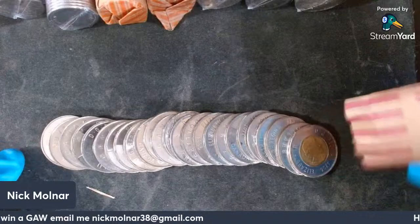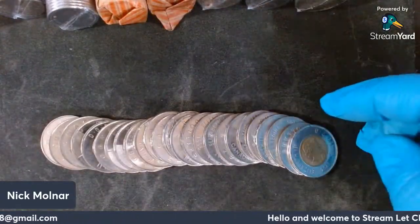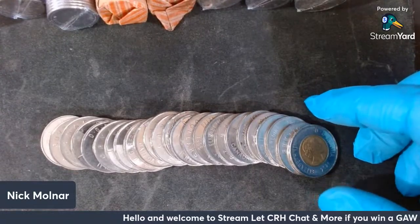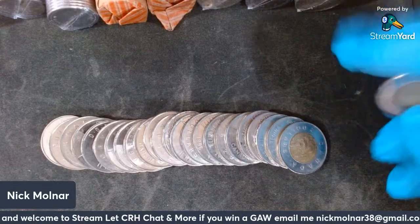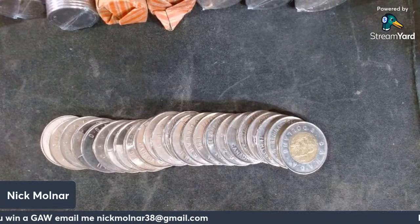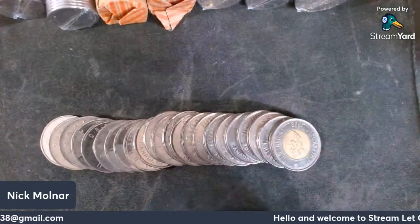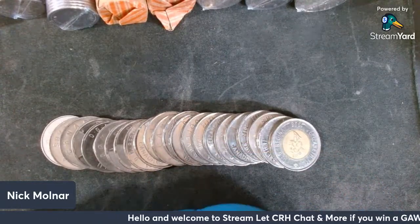Let's see what we can find. Okay, the U.S. Women's quarters. Yeah, I don't see them up here when I do coin roll hunting, but I do come across some U.S. stuff. Let's see if we can find a counterfeit toonie in here. They do have counterfeit toonies out there.